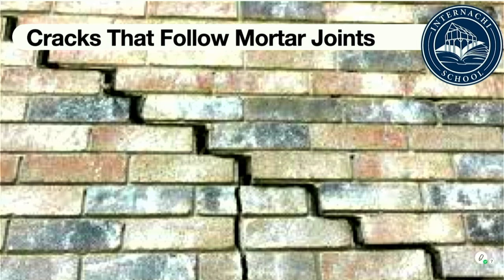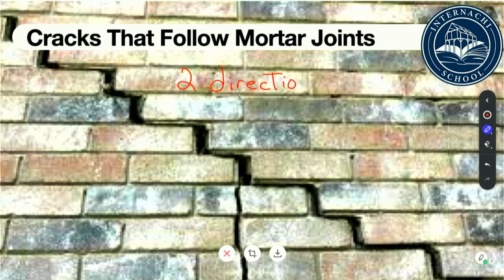Some inspectors think that if a crack follows the mortar joint rather than going through the brick or block, the crack isn't a problem. This is false. Walls crack at their weakest point. If the mortar is stronger than the brick, the wall will crack through the brick. The crack in the mortar joint should be repaired and monitored for indications of an active crack.